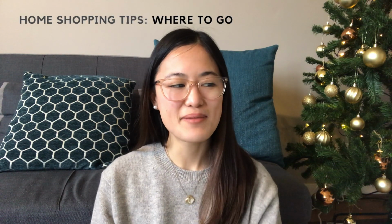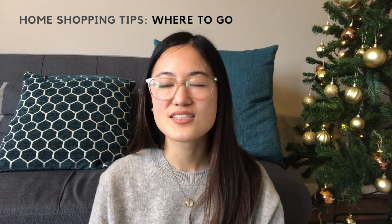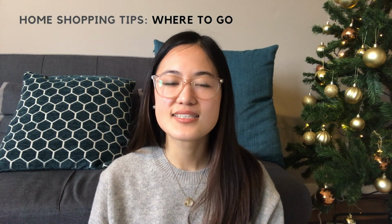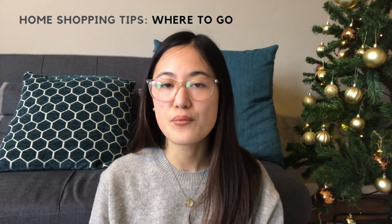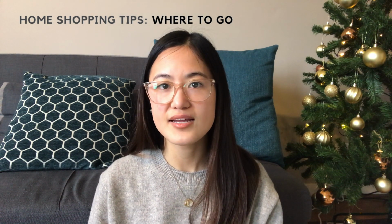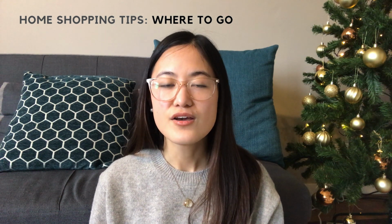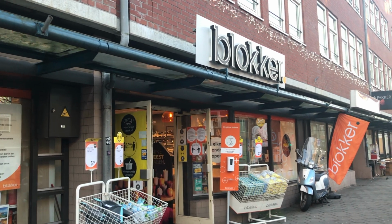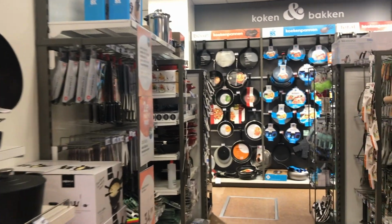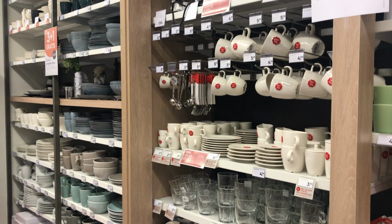Number 8, where to buy things that you need for your home. As I said before, we had both never been to the Netherlands, so even the shop names were completely unfamiliar to us. I'll just quickly list the key shop names and websites that will probably be of use to you. If you need something for your home and you need to go to a bricks and mortar store, then there are 3 main options. You've got Blocker, which is like a homeware appliances store. You can get kitchen appliances there, home decor, cookware, bakeware, all of that kind of stuff. And I would say it's probably at a mid-range price.